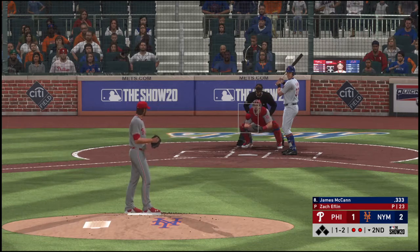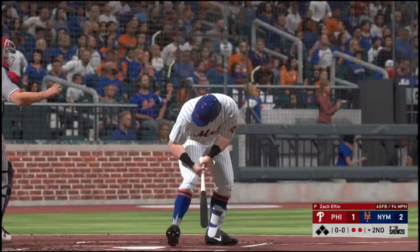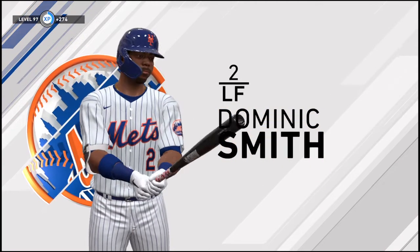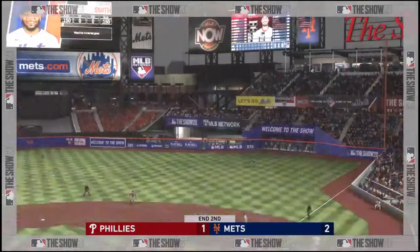Hey, nice job of bouncing back after the leadoff homer. 2 quick outs after the ball. A swing and a miss. That retires the side, and that will do it. The Mets do pick up a run on this solo shot.